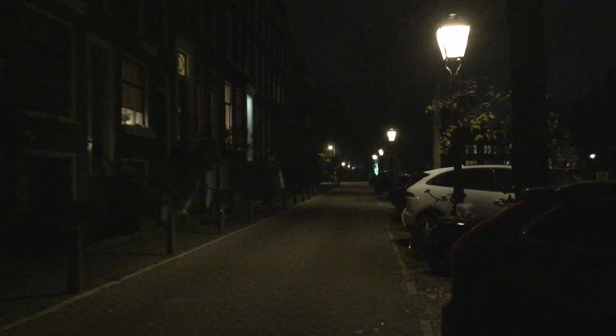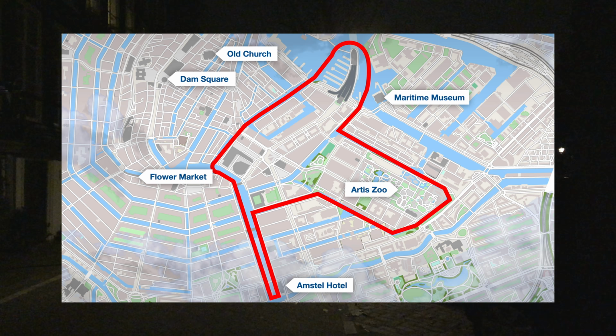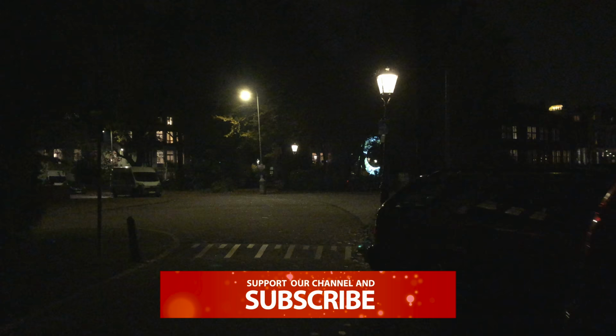Actually, the Amsterdam Light Festival in recent years has been held in the eastern side of the center of Amsterdam. And I must say, this edition has 20 pieces of art, light art. And I must say, they are a bit scattered. So it takes a while to get to the next exhibition. So I'm moving at a high pace because, you know, the artworks are a bit far apart.